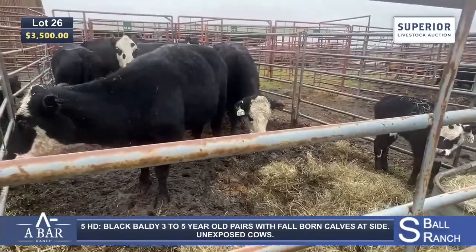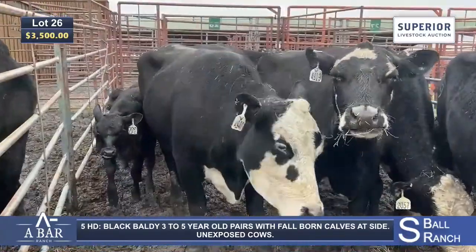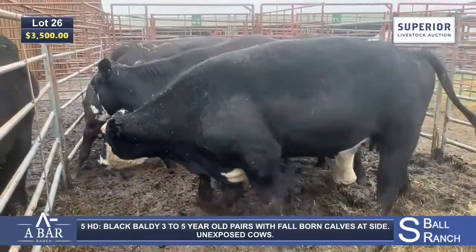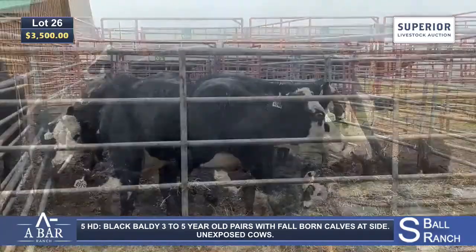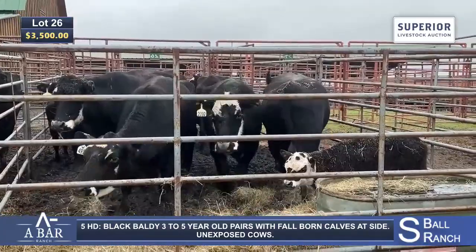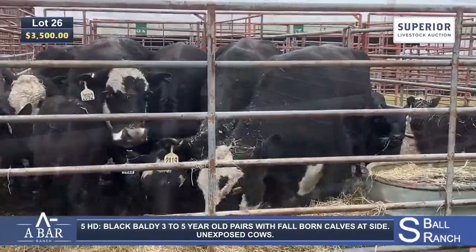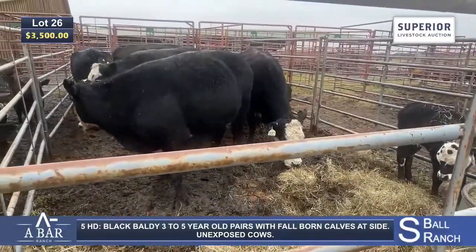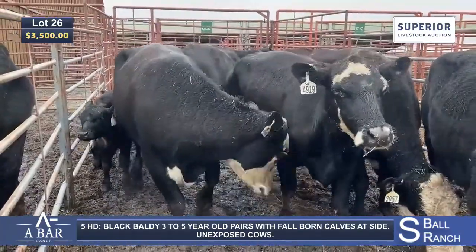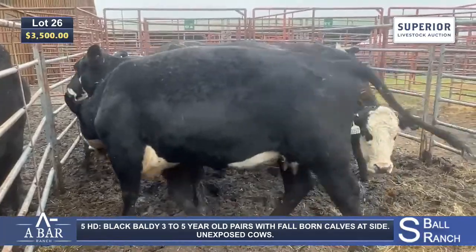Pen 26 will be the Black Baldy 5-year-old pairs. We've got to roll these around here real quick and get these out of our way. Go ahead, Dave. You bet. Let them out. We're good over there. Good fall-born calves. Let the cows go ahead with them. These are the balance of the 10 on the last deal. They go right on the calves.